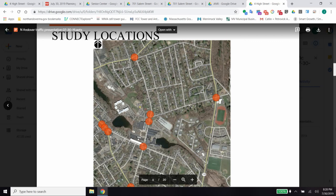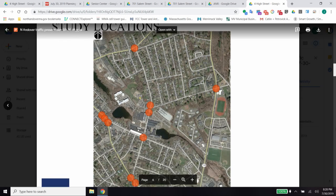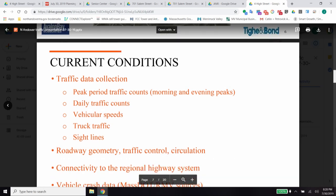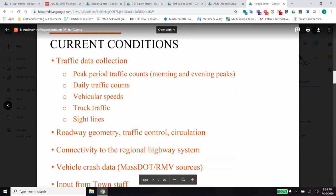And what you see on that map, each of those dots represents a key study area location. And we looked at turning movement traffic, a whole bunch of statistics that I list in one of the next slides. But not only the traffic flow at each of the intersections, but on the approach roadways to each of those intersections. We would look at various metrics to understand how the system is functioning.